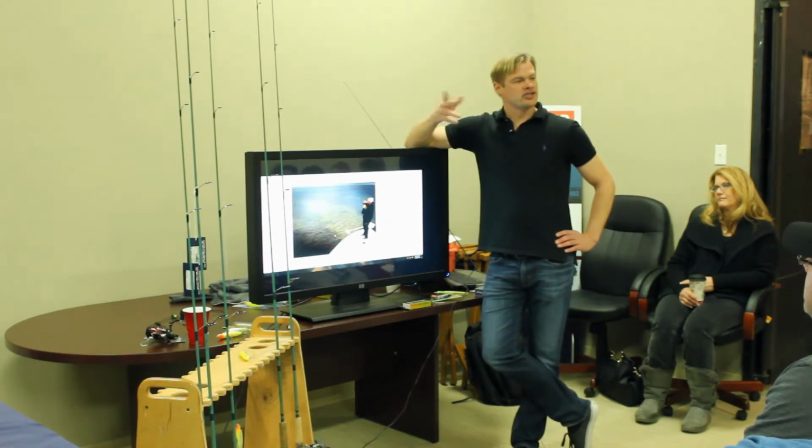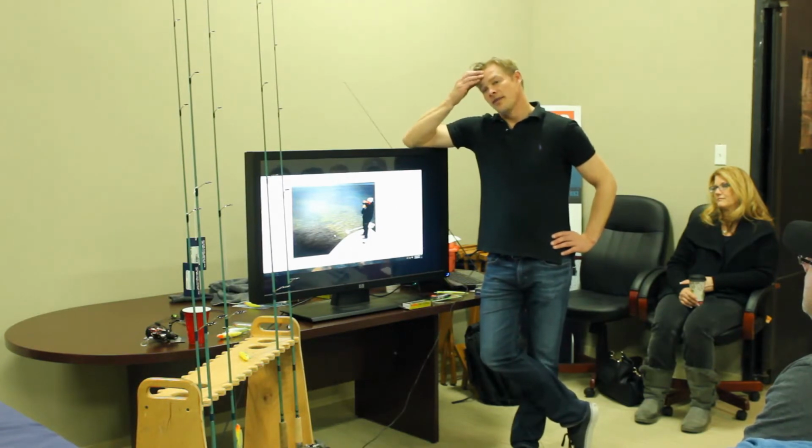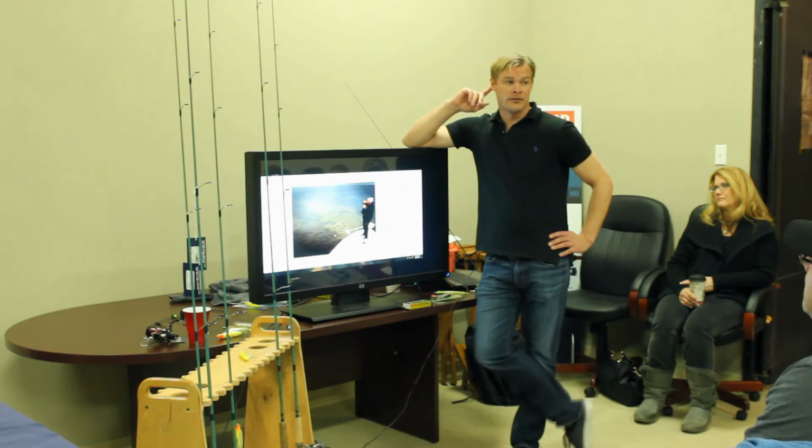And I'm not talking like really choppy or wavy or anything like that. I'm talking a little bit, okay? Just enough to break up the pattern of the bottom. The bass are going to feel comfortable under it because of predators from above. A 30-inch bass doesn't really know how big he is, because when they're younger, an osprey could come down and swoop up and get them. A lot of them bear scars from it, back when they were younger.